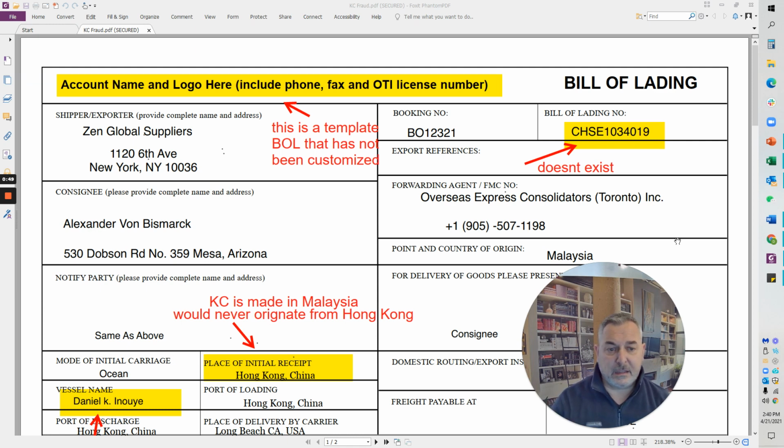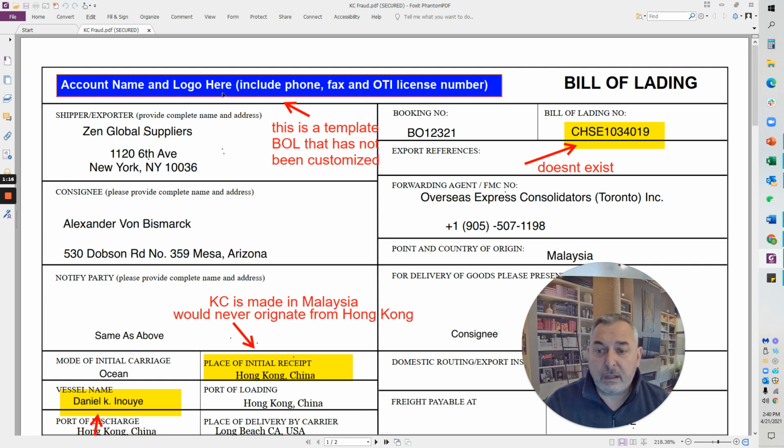So this bill of lading is actually generated from a template from a company called TT Club. It's basically an online site where you can download templates of different forms, trucking forms, bills of lading, airway bills, and things like that. This one was downloaded straight from them. As you can see up here, it says account name and logo here, include the phone, fax, and OTI license. This is the spot where normally, when you download a template, you would put the account name and the logo of the shipping company, but they didn't even bother with that. So that was the first thing. That's why I knew in like a second that they were just using a template, and the rest of it obviously is fake.